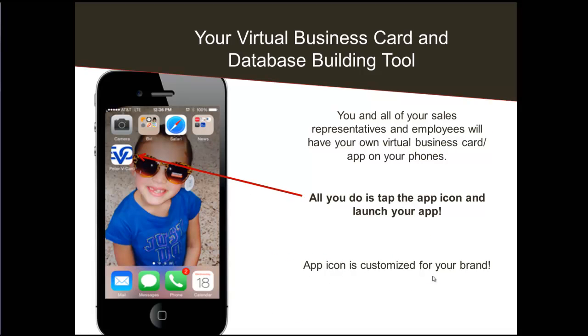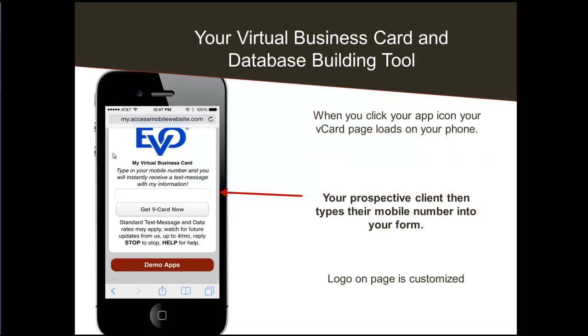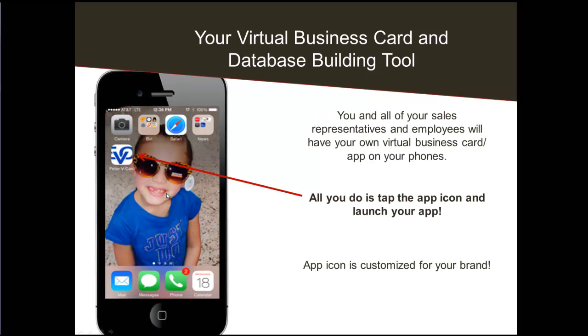A lot of you have seen this slide before. All of you hopefully have a virtual business card app on your phone right now and you use it. Any business, and I'm going to show you the interface in just a second, can upload their app icon, upload their logo, and they can have this virtual business card that's got a form.